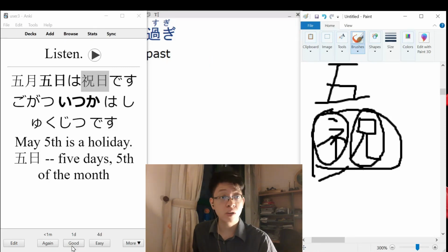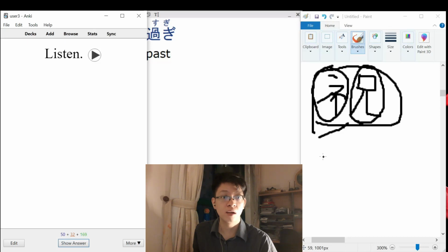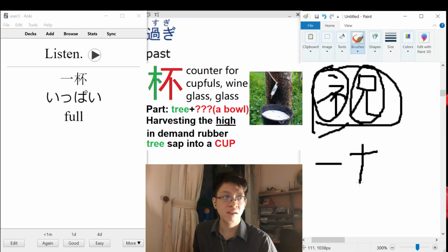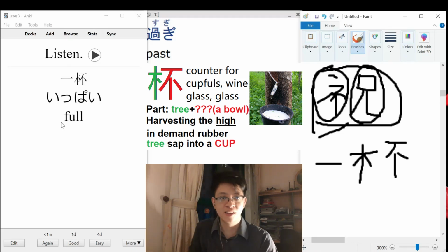So okay, next. いっぱい. Okay, so like full, right? Full. So I guess previously we learned this, but it meant a glass of wine. But today we learned that it means full, right? So the glass is not half full or half empty; it's just full.